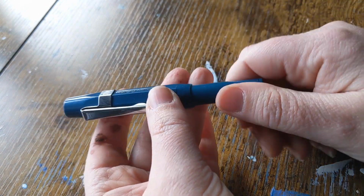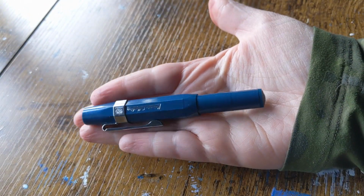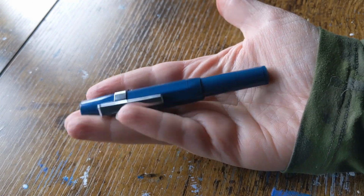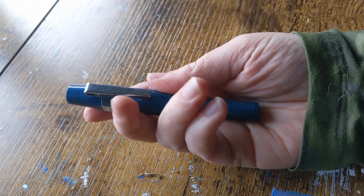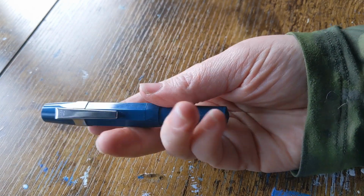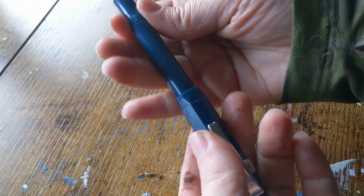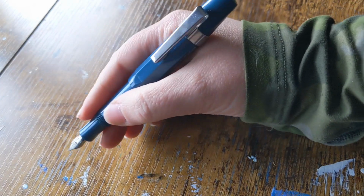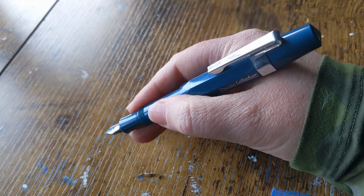These are pocket pens, so they're really small. I have super small hands. But what I love about them, in addition to the fact that they're so small they can be put into your purse, your pocket, you can easily carry it around with you. When you post it, it basically makes it into a standard length pen. So even if you don't have small hands like I do, you'd still be able to write with this pen.